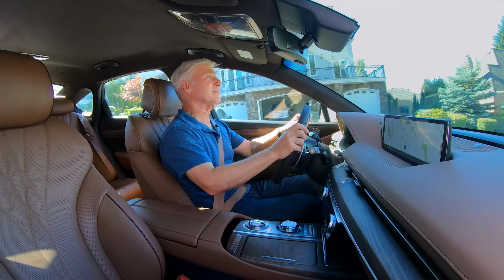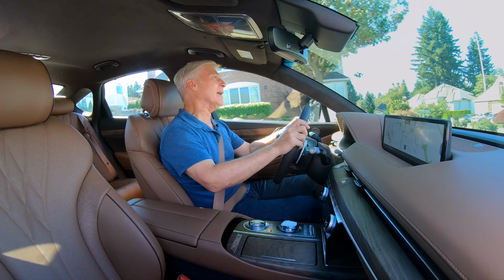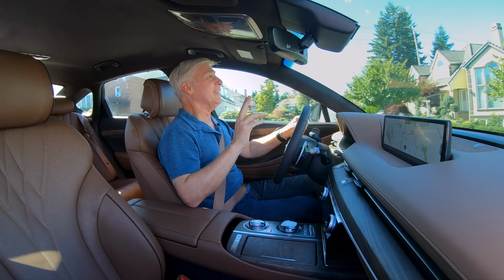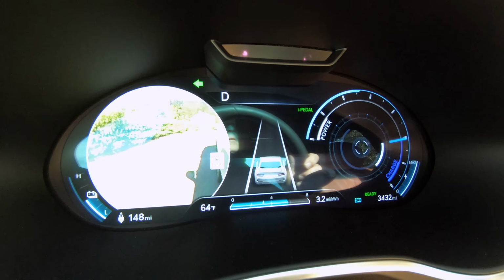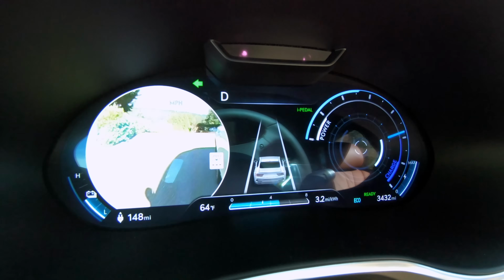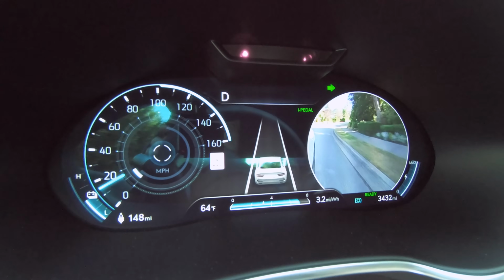Listen. Not sure if my mics are picking it up, but it is something to listen for on your test drive. I find the blind spot warning camera to be an excellent system. It's activated by the turn signals for those who don't use them.